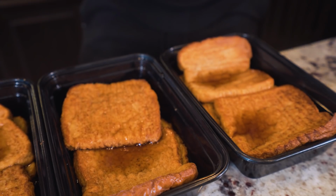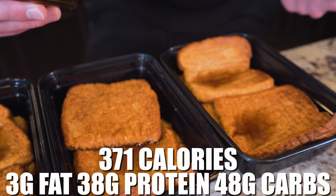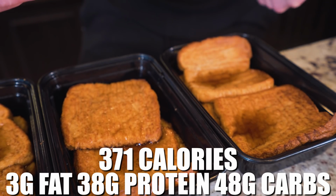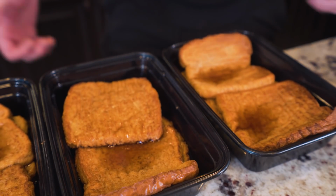And for each of these grab-and-go French toast meals, what you end up with for each container is 371 calories, 3 grams of fat, 38 grams of protein, 48 grams of carbs, 2 grams of fiber. Now that we've finished up breakfast, let's see if we can't do something for lunch.